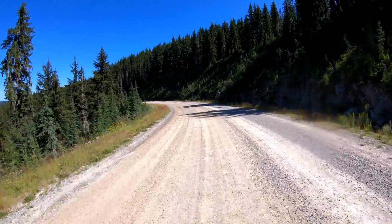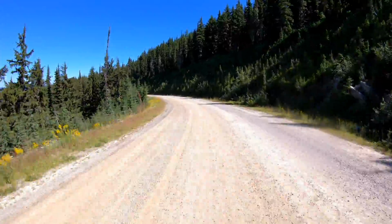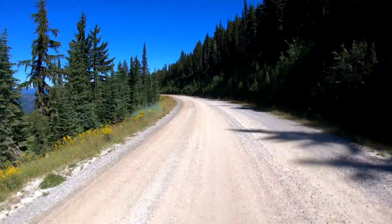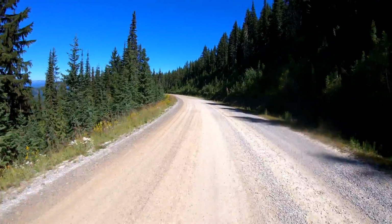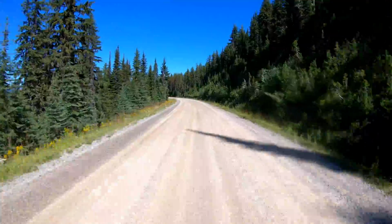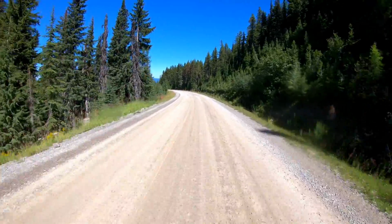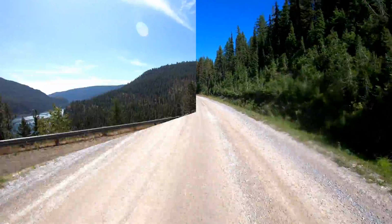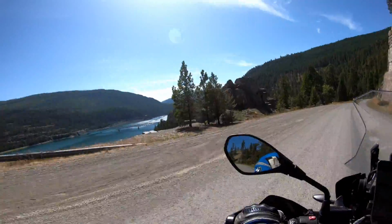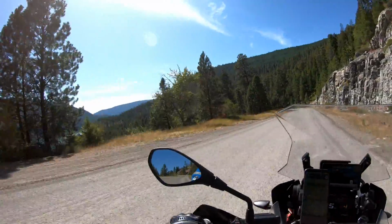Oh yeah, it's not bad. Gravel is okay as long as it's not deep. Otherwise, hard pack is much preferable. Alright, so we're now in Montana and heading down towards the interstate, and then we'll go across that and see what's next.